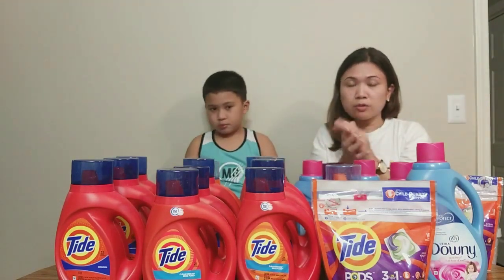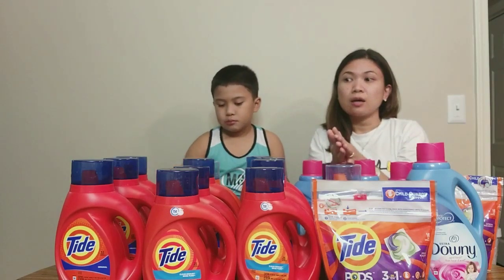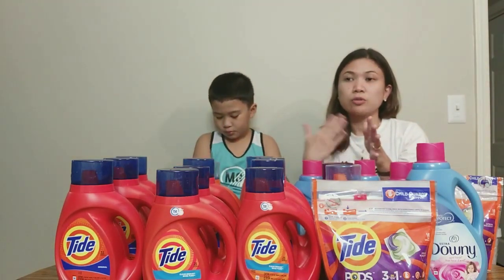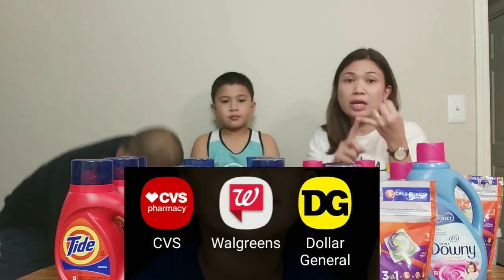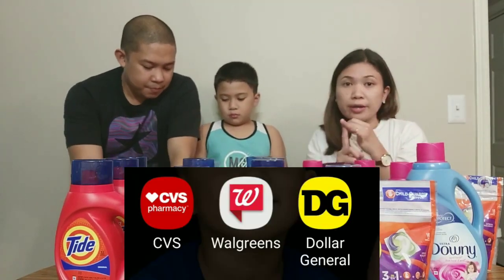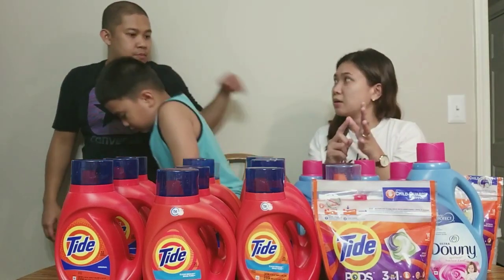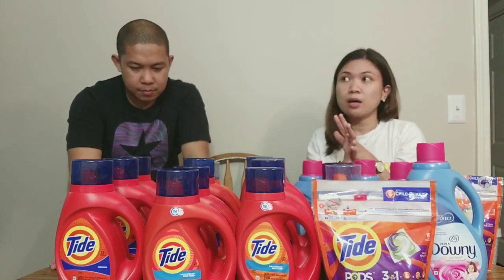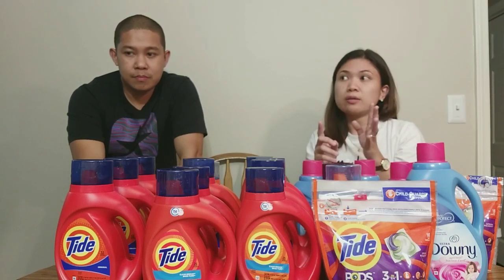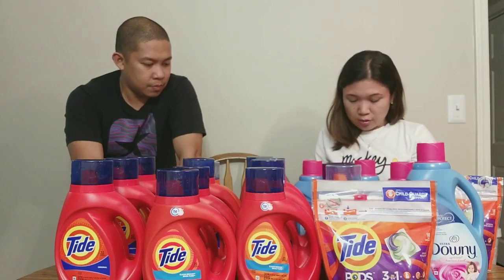So guys, I want to share with you this couponing experience for you to be able to try, at least try to learn how to use your coupon, how to purchase coupons, and how to make good transactions. You can do couponing in CVS Pharmacy, in Walgreens, Kroger, and in Dollar General, and some Target, what's that? Grocery, mall. Target mall, supermarket, because we don't have the Target here. So we usually, the couponers usually use CVS, Walgreens, Kroger, and Dollar General stores for the couponing transactions.